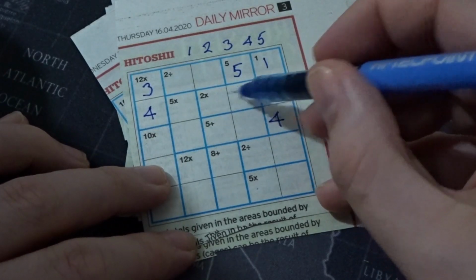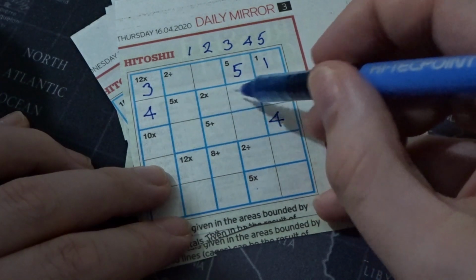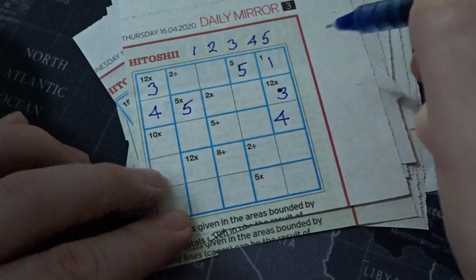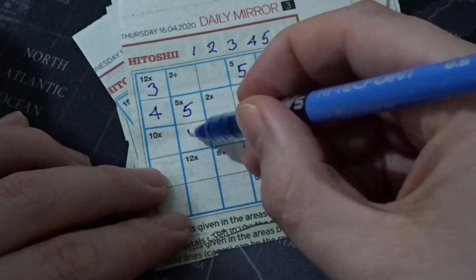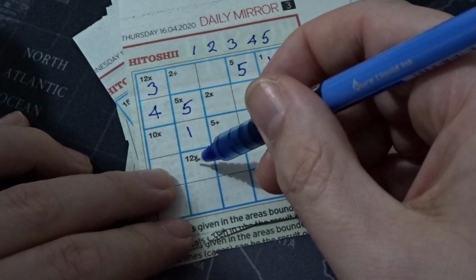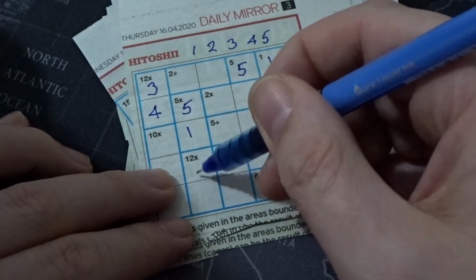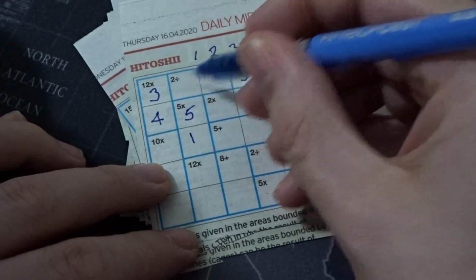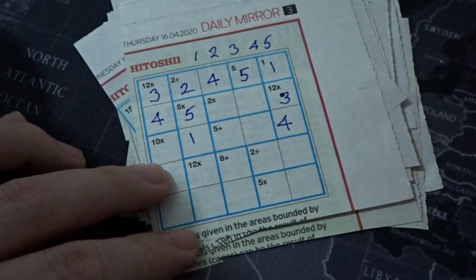We're told these two multiply to give 2, so that's going to be 1 and 2. So we have 1, 2, 3 and 4. This has to be 5. We're told these two multiply to give 5, so that's going to be 5 times 1. We're told that these two multiply to give 12, so that's going to be 4 times 3. We don't have enough information, but we do know now that that's not 4 up there. The 4 goes there, and this will be a 2.